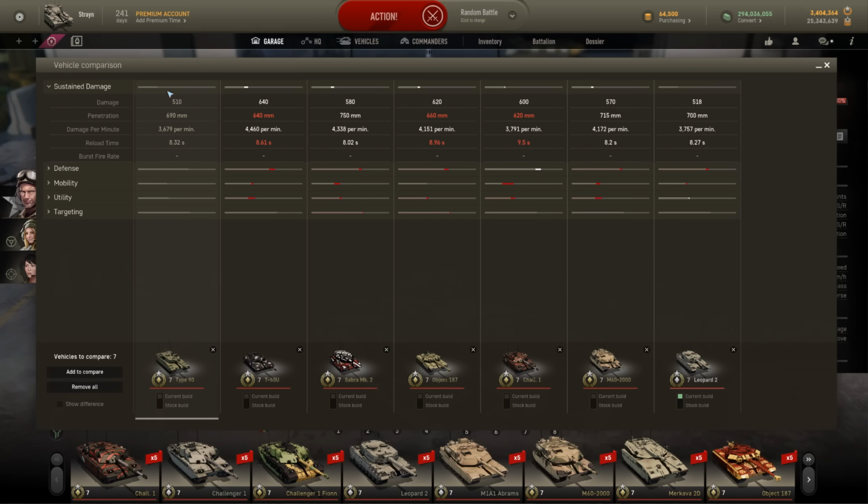Going on to the defensive capabilities of the tank, it's got a decent amount of hit points, 3,350, only the Challenger 1 has more. And again, the hull and turret front armour is quite competitive considering how mobile and agile this vehicle is, at 650mm on the hull front and 780 on the turret front. And that's really good considering.